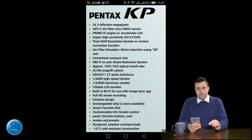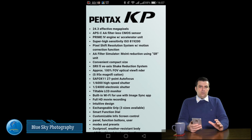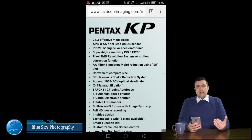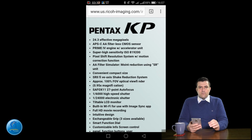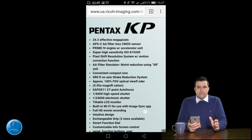Now Pentax Prime 4 engines, the processors, are very good. The Pentax cameras are not famous for fast autofocusing, and I would say that Pentax doesn't really give big attention to autofocus, because they say everybody knows we are not fast focusing, so it doesn't really matter. But if you are a landscape photographer or portrait photographer, and you want image quality, Pentax sensors are excellent, I have to tell you.